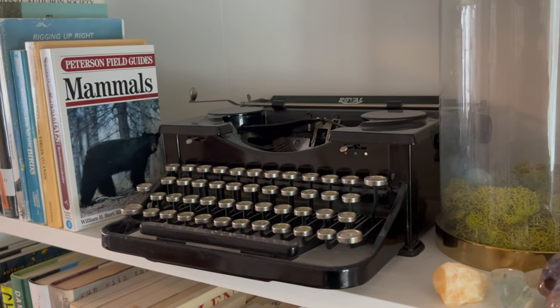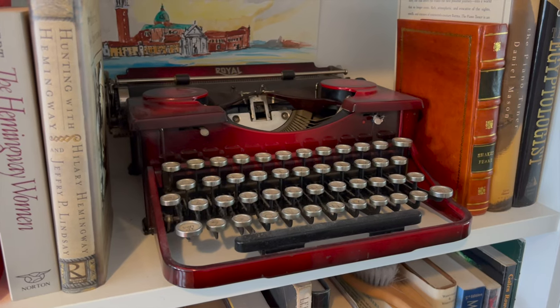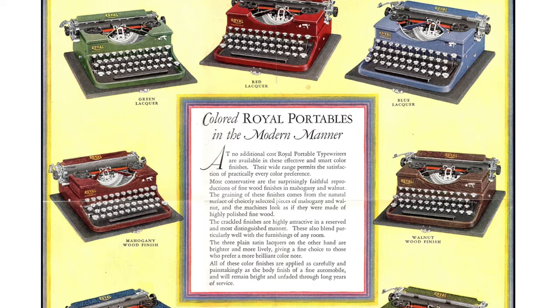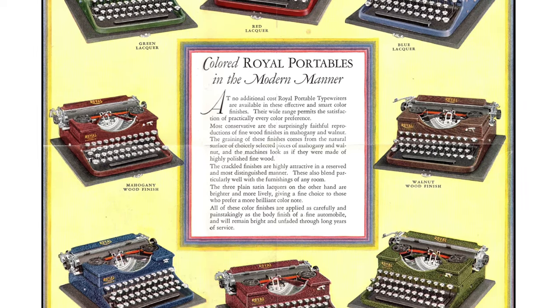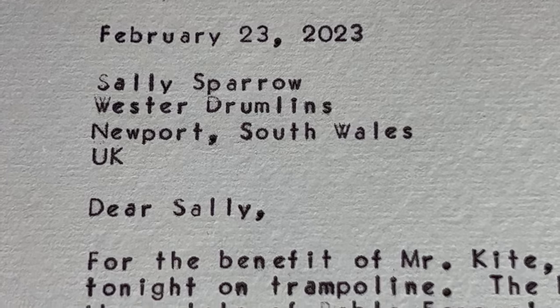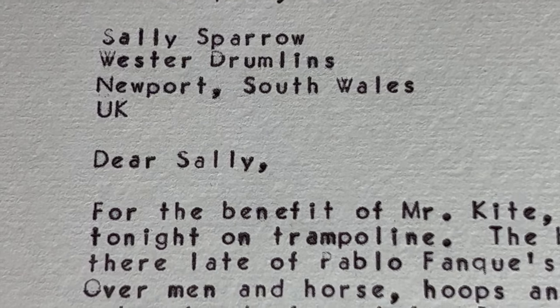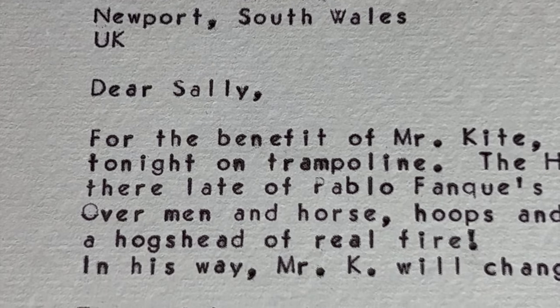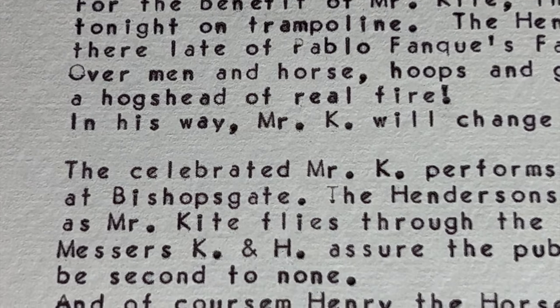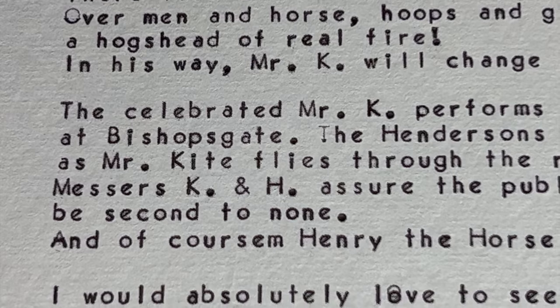I also have this very model in black and red. And they come in a bunch of different colors and textures, from green to textured almost like a reptile color. All kinds of colors, very interesting for the time. No, what makes this typewriter one of the rarest that you can find is its typeface. This has a very rare and interesting typeface. So let's talk about that.